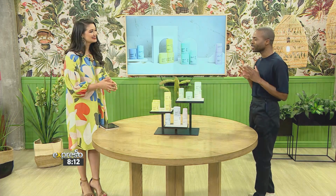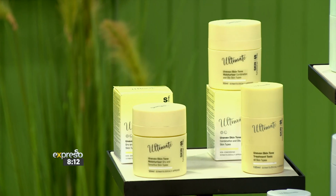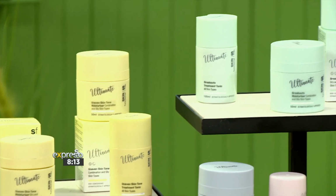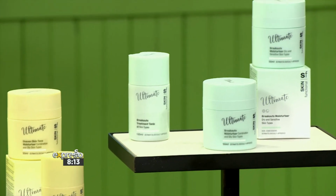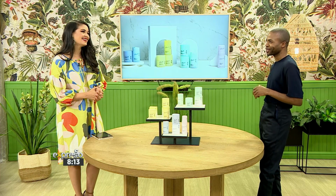Lovely. Now, Skin Functional brought out a very exciting range. Talk to me about it. So, this is a range that has been given to our customers as they rightfully deserve, because at Skin Functional, we are a proudly South African brand, just as you've mentioned, and we always listen to our customers. So unfortunately, you find that most of them are experiencing multiple skin concerns, such as breakouts, uneven skin tone, and aging. And at Skin Functional, we're like, why not give the customers what they ultimately deserve?